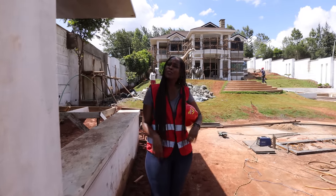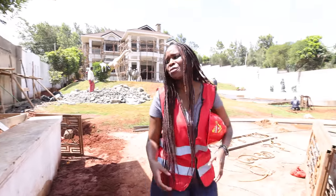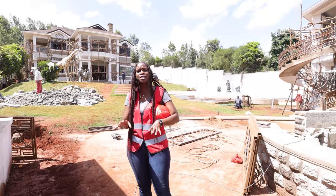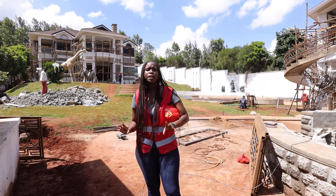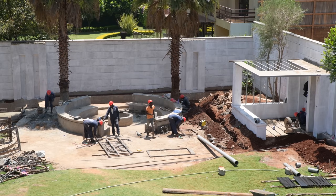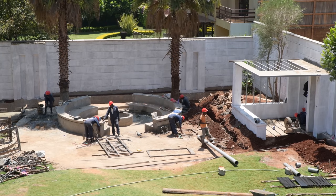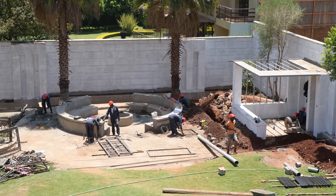And that's why I really do enjoy walking through these properties and showing you all the work that is done, because when you see thought processes like that, it just makes you super excited to see the end product. And that's exactly how I'm feeling about this section. So this will be the barbecue area. It's going to have that incredible cladding, and the movement is amazing.